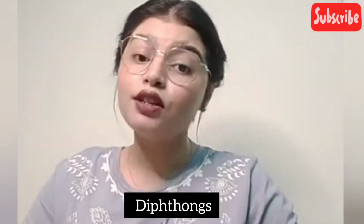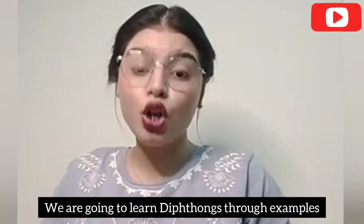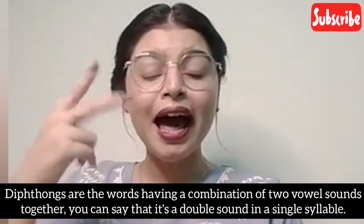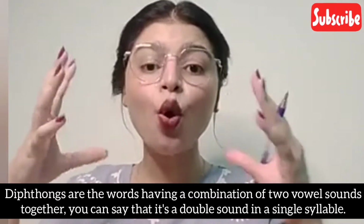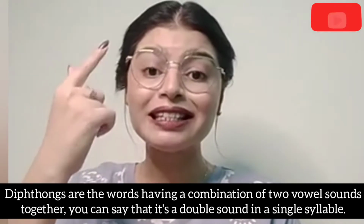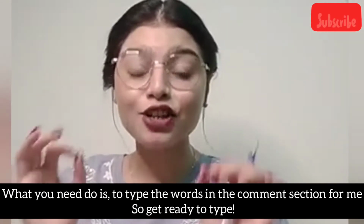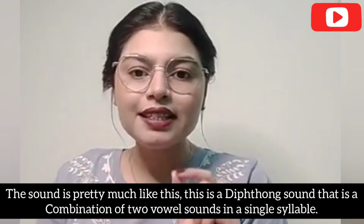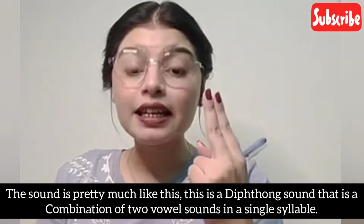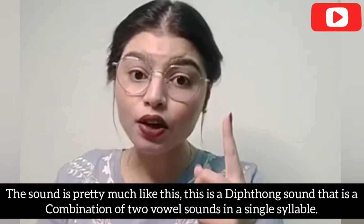Diphthongs, right? All those people who find this word a little bit technical, we are going to learn diphthongs through examples. Diphthongs are the words having a combination of two vowel sounds together. You can say that it's a double sound in a single syllable. What you need to do is type those words in the comment section for me. So get ready to type. The sound is pretty much like this. This is a diphthong sound that is a combination of two vowel sounds in a single syllable.